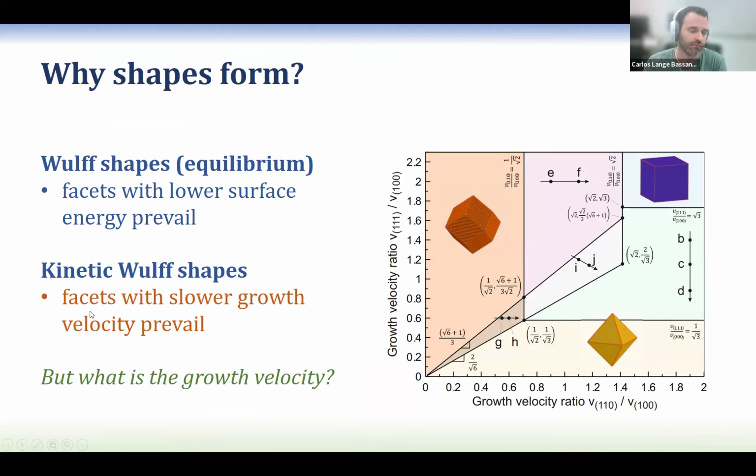It's a basic assumption: facets with slower growth velocity prevail. And we have models, which we call Wulff-shaped constructions. By knowing the growth velocity ratio between different crystallographic directions, we can find the shapes. The problem here is we cannot determine fundamentally what the growth velocity is.